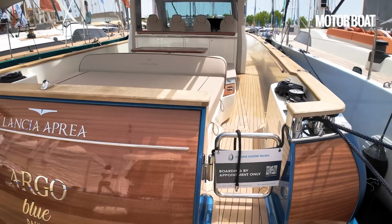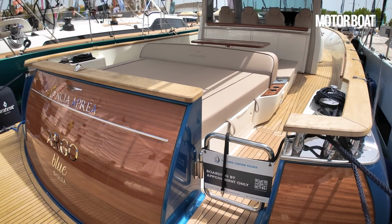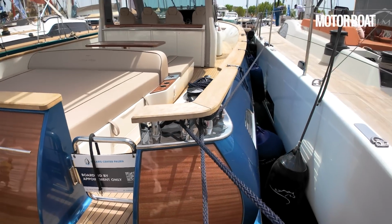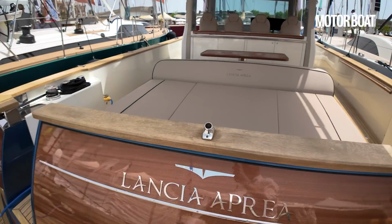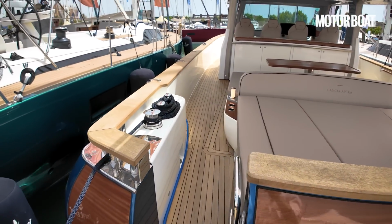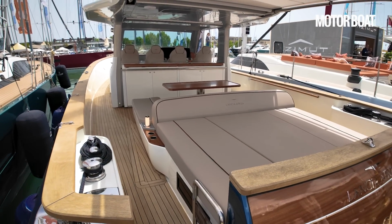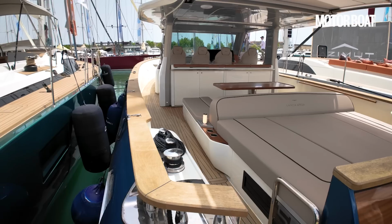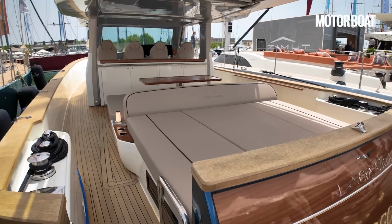Now then, the fun starts at the rear. Just look at this transom. Such beautiful varnished teak work, enormous amount of tumble home in those top sides. There's a great big flared bow. The whole thing is not about volume and efficiency and maximum comfort. It's about a gorgeous, beautiful, traditional boat, hand-built by craftsmen. And you can get a flavour of that everywhere you look.